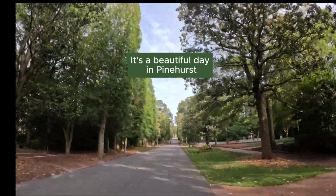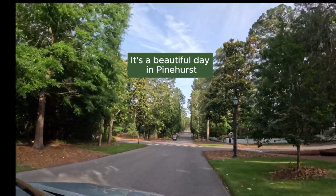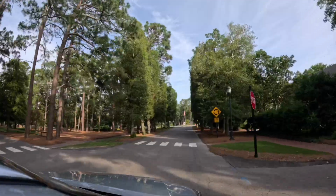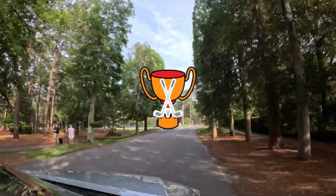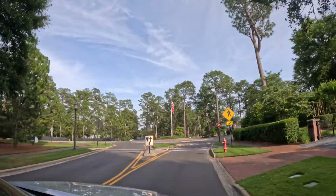It's a beautiful day in Pinehurst. That is something you will hear quite often. As locals, I think we have a perspective that you might find valuable. We have lived here several years, and this is actually the third U.S. Open that has been here since we have been here.